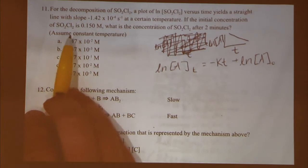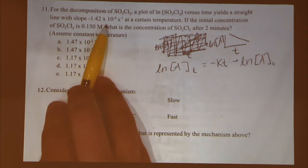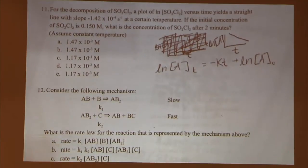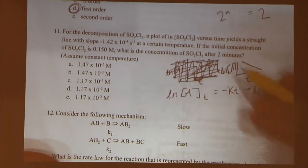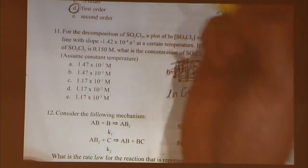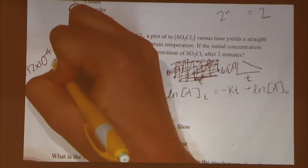Okay. If the slope is negative 1.42 times 10 to the negative 4, what is our k value? It's going to be the opposite of that because our equation is negative kt. So our slope is negative k. So our k should be 1.42 times 10 to the negative 4. It's in inverse seconds, so per second.